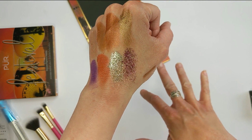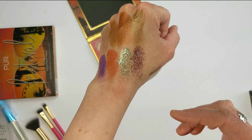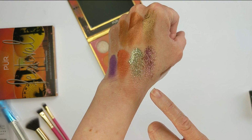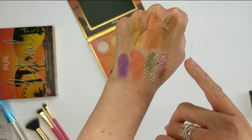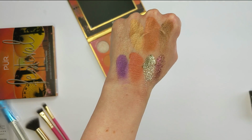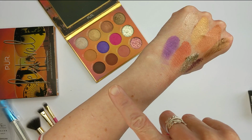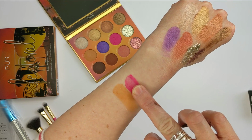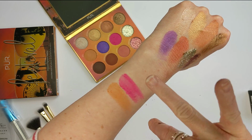Usually when there's pressed glitters in a palette, they go on very sheer. You kind of have to pat them and really build them up and use glitter glue. But these seem to just hold really tight to the skin without any kind of base. So I'm really excited that they put these in here, because I think they'll be beautiful on top of some of these other colors. I'll just go ahead and swatch some of these matte shades. Still have a little bit of glitter on my fingers. Sorry about that.